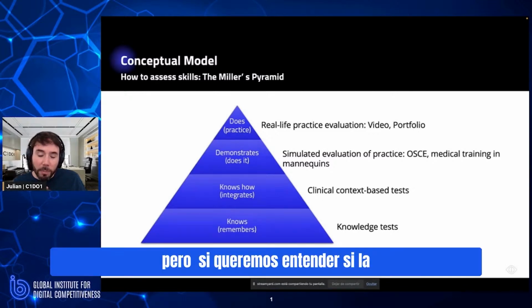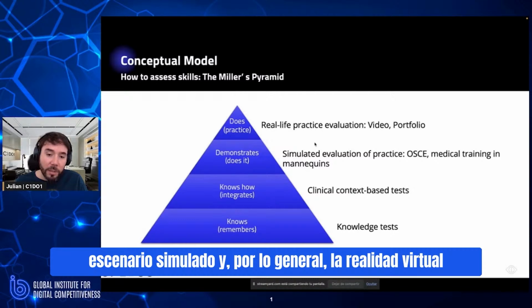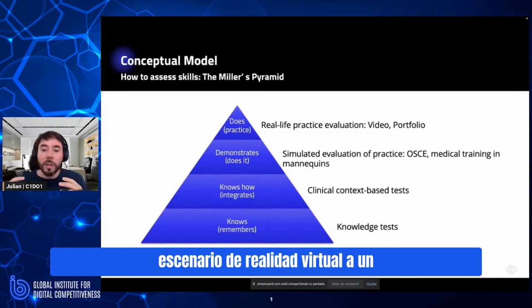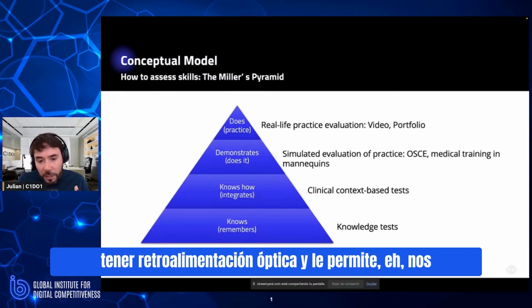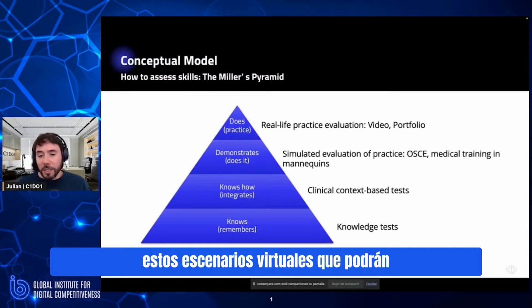But if we want to understand if the practical skill works, so for instance, if they know how to manipulate the needle, how to cross the tissue, how to take the sample, then you will need a simulated scenario. And usually the virtual reality simulated scenarios are not enough. You need to transfer the skills from a virtual reality scenario to actual hardware that allows haptic feedback. We're heading there, but we're not yet there.